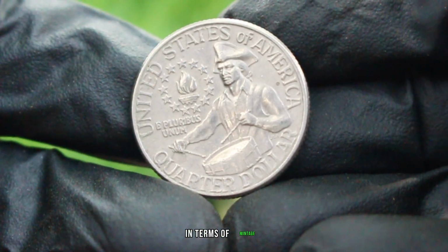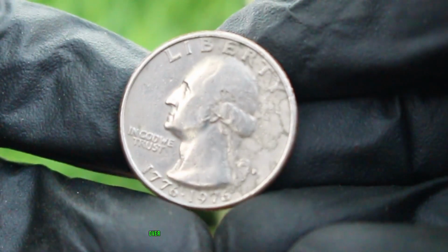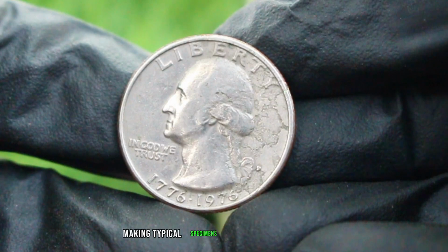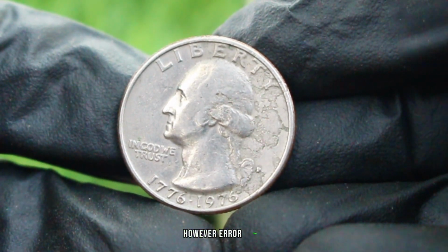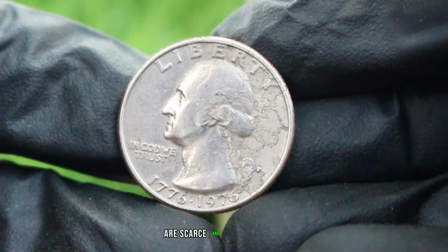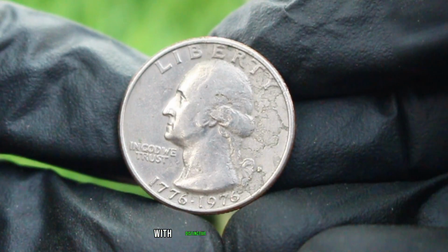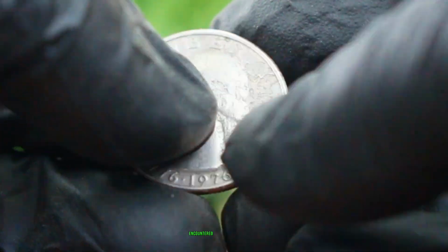In terms of mintage, the bicentennial quarters were produced in staggering numbers, over 1 billion in total across all mints, making typical specimens common and easily found. However, error coins such as the D mint mark variety from Denver are scarce and highly coveted, particularly in circulated condition with distinctive lamination damage, as this combination is seldom encountered.